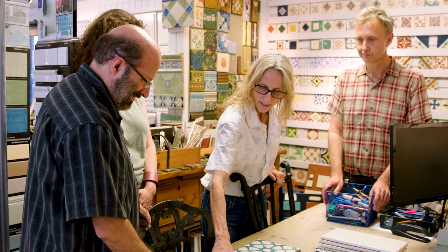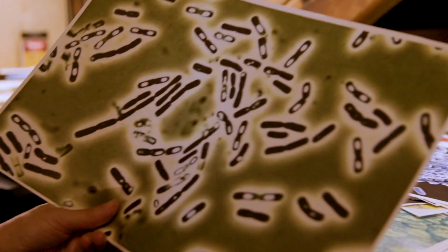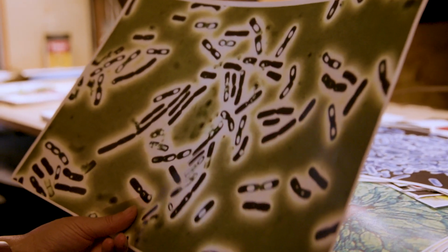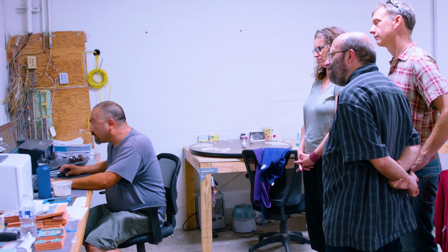That's so wrong. I've never had anybody want to do bacteria. That's good. Well, it's disturbing. These are never recognizable. We never see microscopic creatures this large. Well, we have mildew in our bathrooms. Yeah, so you can't see it. This is an interesting pattern.